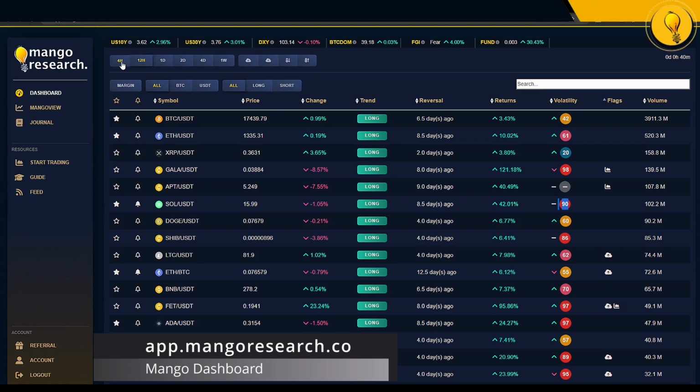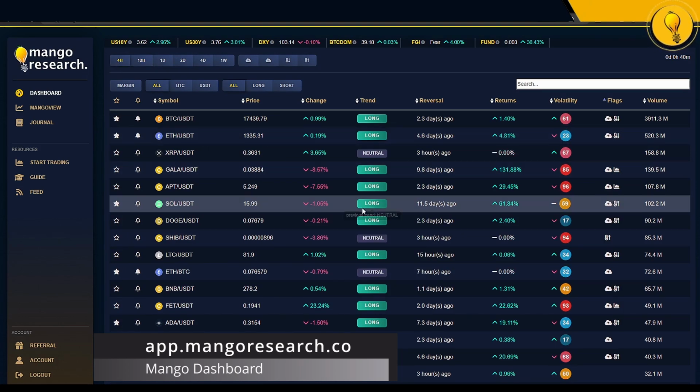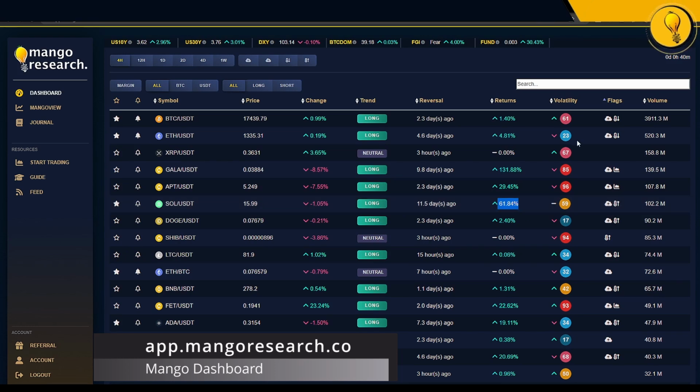Now, how about the 4-hour time frame? Is the 4-hour telling us that we can expect a pullback? Do we have another potential bid opportunity on the horizon? SOL USDT on the 4-hour also long. If you caught a trade on the long signal on the 4-hour time frame, you're up by a good 61%. It came to you 11 days ago. This long signal has not switched just yet. So it's still very much in bullish territory.